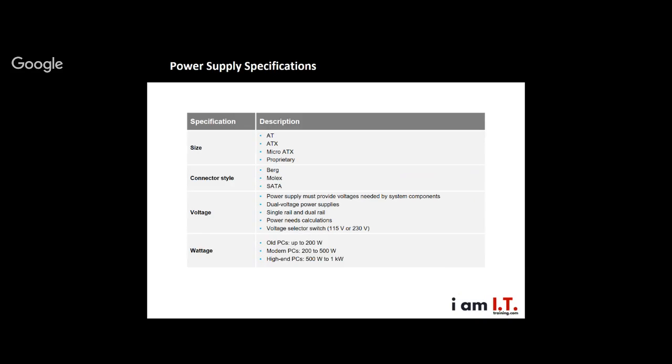Now, when we talk about power supplies, this is one of the most important things that you'll have plugged into your computer, and I will say one of the things that you will probably never repair. If there's ever an issue with the power supply, you will replace it. So we have different sizes, and this is going to depend on the motherboard.